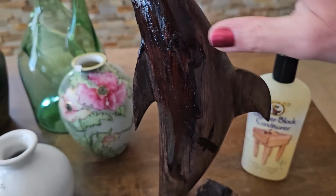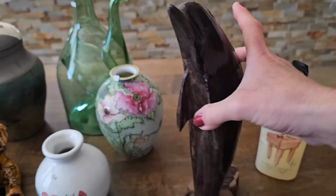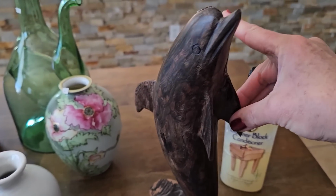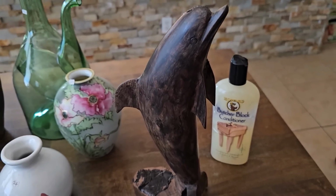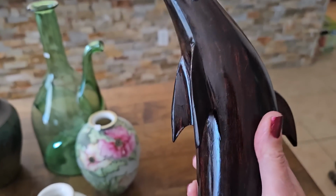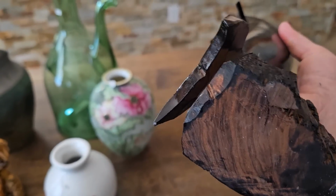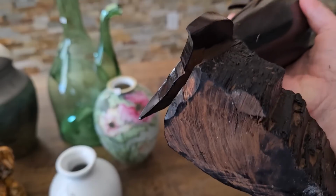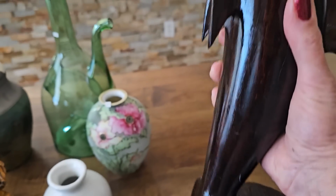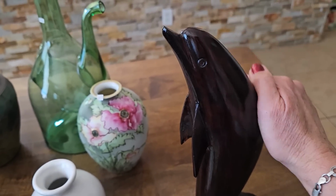So what I am going to do is turn off my camera and show you the whole thing once the oil has been rubbed in. The difference in this piece is absolutely stunning. The oil has soaked into the ironwood. You can see little parts on the base where the original colour of the dry wood is. But in a few minutes that will seep into those little cracks. But wow, I absolutely love this beautiful piece.